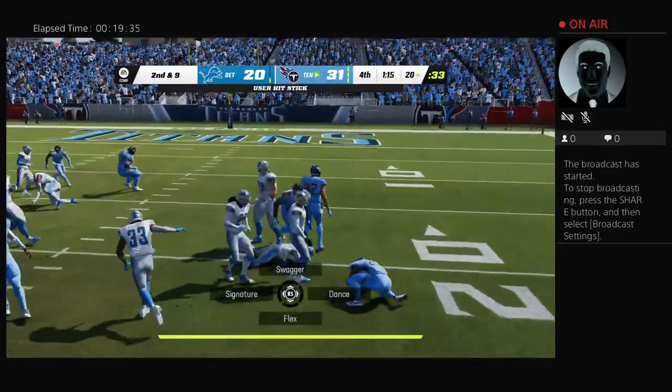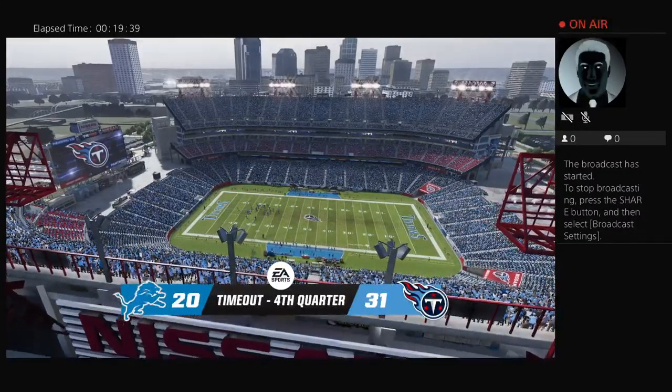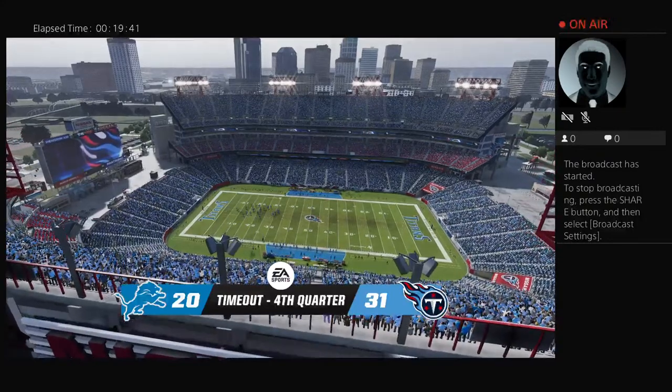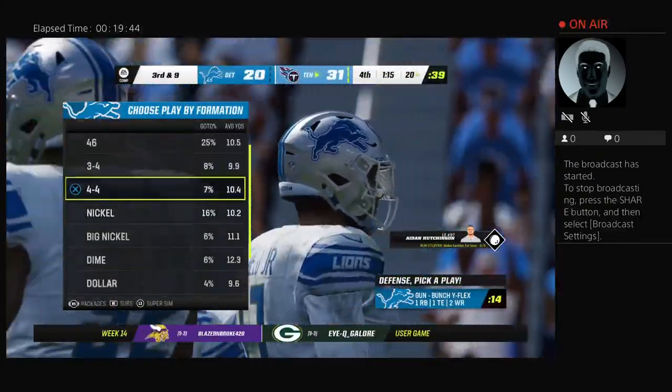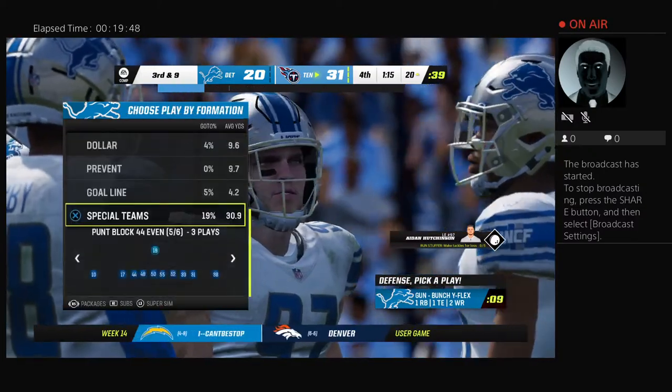Edwards-Helaire as they run out of the gun. And he's going to be met at the line of scrimmage and taken down. Now the defense will burn their third and final timeout as it comes with a minute 15 left to go in the second half.